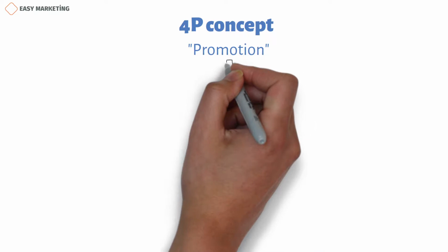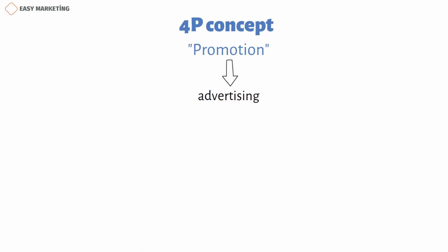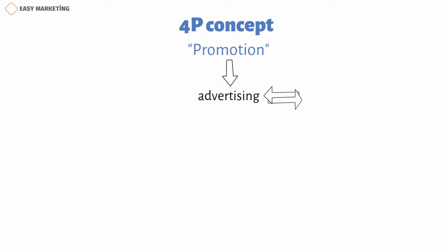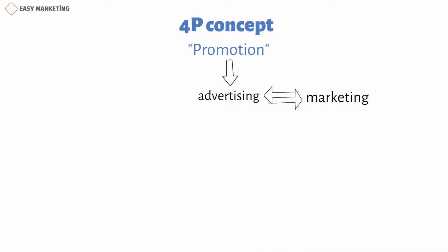Normally, most people refer to anything related to company promotion as advertising. In fact, advertising is just a branch of promotion, which is an element of the 4P concept in marketing. That is, neither marketing nor promotion means advertising. Advertising itself is just one element in overall marketing.